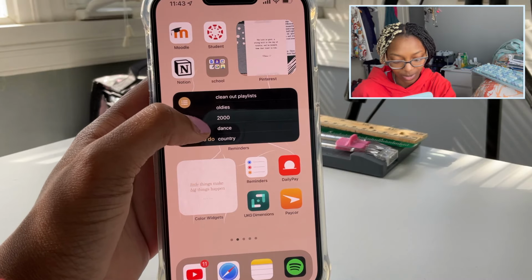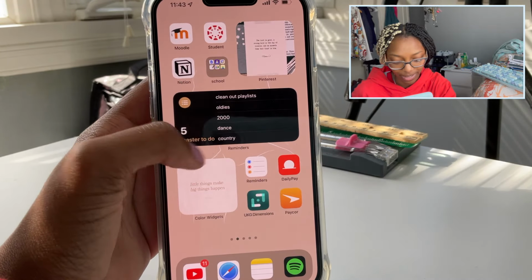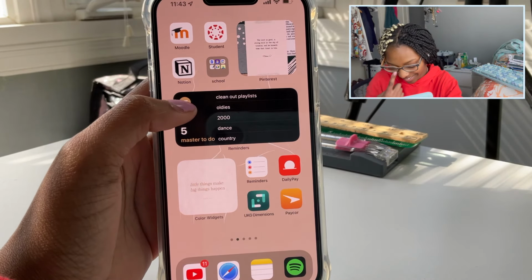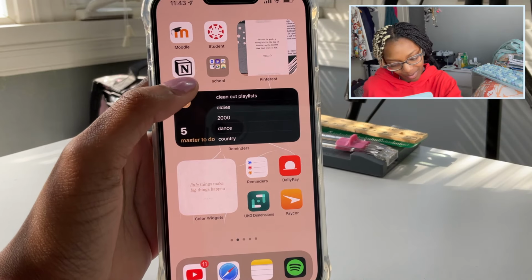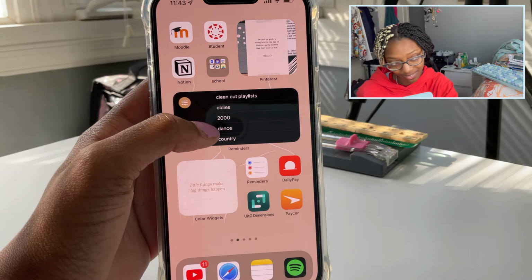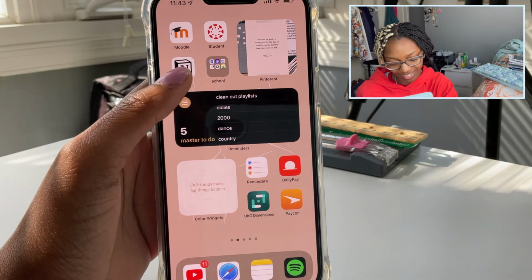And then in the middle here, I have another big widget, just like the first screen, and it's my master to-do list on my reminders. You can see I have not cleaned out any of my playlists, because the other ones are done, but those are the biggest playlists that I have, and yeah, it's gonna take me a minute.